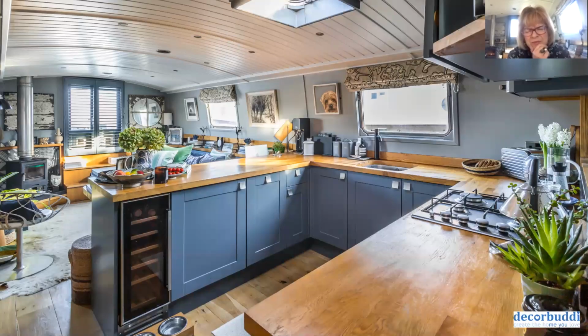And then looking from the other perspective, tell us a bit about how you designed the kitchen. So the kitchen, I wanted to be like a kitchen in any apartment. So I didn't compromise on space. There was a big debate as to whether I should make it slightly narrower. So it's 2 meters wide by 2 meters deep. The boat itself is 60 feet long by 11 foot wide. So the kitchen is quite a big part of the boat.